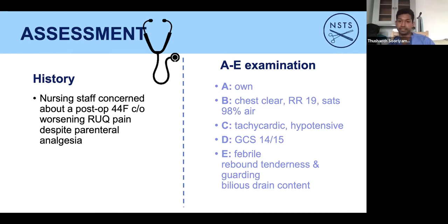You've got the history, the day 2 post-lap chole. And again, just the same formula, do a quick A to E. Airway's fine, chest is clear, a bit tachypneic. They are tachycardic and hypotensive, not to the sort of peri-arrest levels of the first one, but I mean, this could be sepsis. But you'll learn once you're on the wards that this could actually just be a normal working blood pressure for a patient, especially in the elderly, and especially for females. You do your examination, obviously they're spiking, and they've got rebound tenderness and guarding. And you look at the drain, see how much bile it's draining.